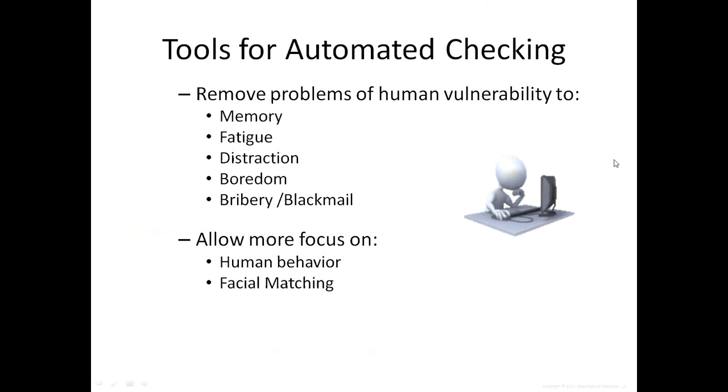Now, how do we fix this? Tools for automated checking. As I said, you can sit down and look at stuff, but the fatigue will kill you. You have the security guard or the security ID examiner sitting behind the desk most of the day, and they're tired. So we need to do this in an automated way.